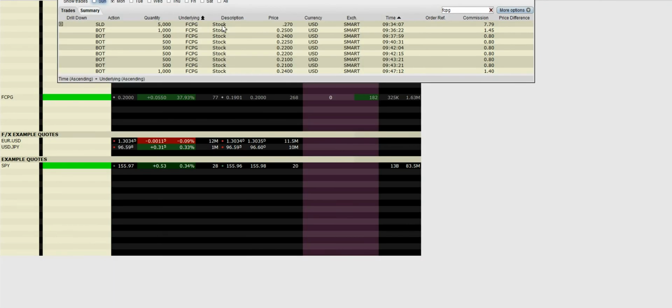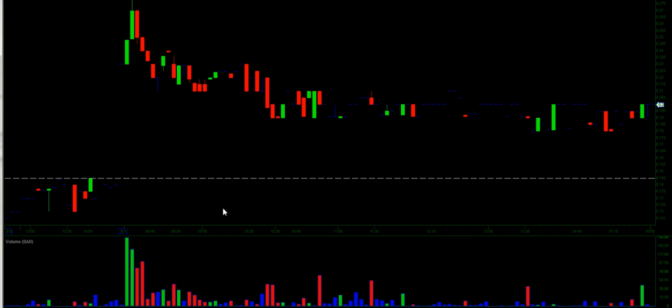I initially shorted at 9:34 a.m. At 27, I saw a little weakness, but I was willing to just get a starter's position, thinking that if it went up a little bit more, I would add to my short. However, it did not. Kind of shorted near the top. And basically, I made $200 in 13 minutes. Let's take a look at the chart.